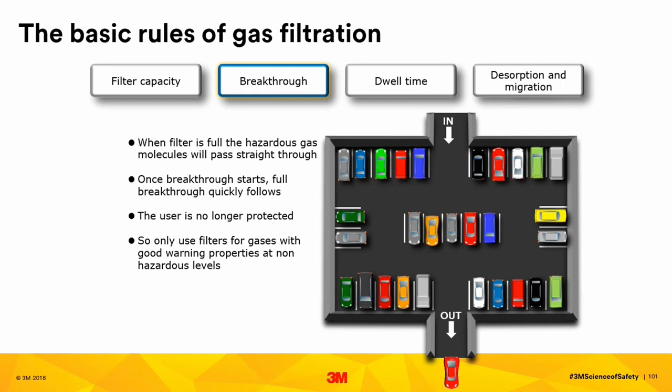Next, we look at breakthrough. If a car park is full and there are no more free spaces, then any cars entering the parking lot will travel right through without being able to park. In a similar way, when a gas filter is full, hazardous gases and molecules will pass straight through the filter without being filtered. Then you know breakthrough has occurred.